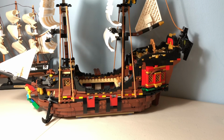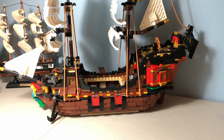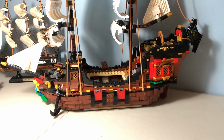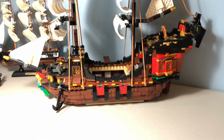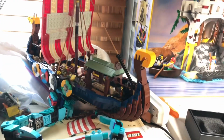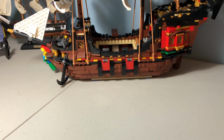Now, in terms of the building experience, this one was pretty solid. The hull design was very weird. It used a lot of sideways building and snot building to accomplish the hull of the ship. I definitely like the brick built feel to it, but I also much prefer the design that was used on the Viking ship. I just think that hull design looks a little bit better. This one kind of looks a little bit strange, in my opinion.